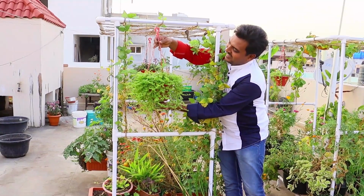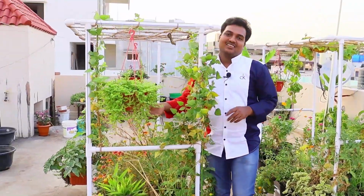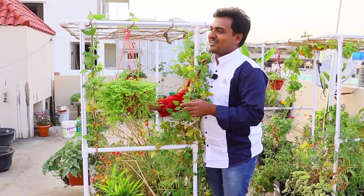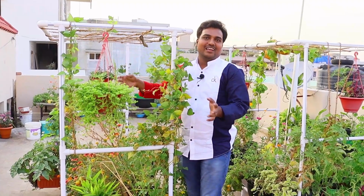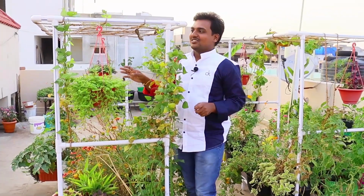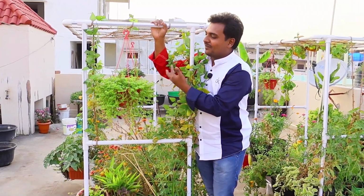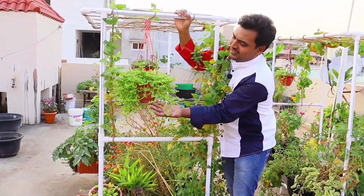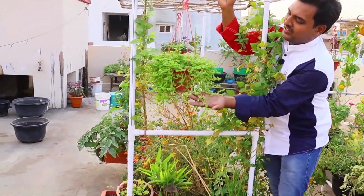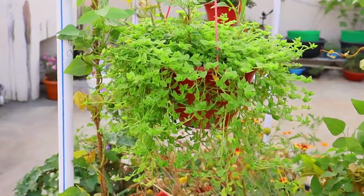You could see I hung a few pots on this creeper stand itself. Like I said before, I also don't have enough space to hang anything. I mean, there is no scope for hanging anything on my terrace. So this is the only place I found useful to place any hanging pot. So I planted turtle vine. This is one kind of turtle vine, and in my garden I have two to three varieties of turtle vine.